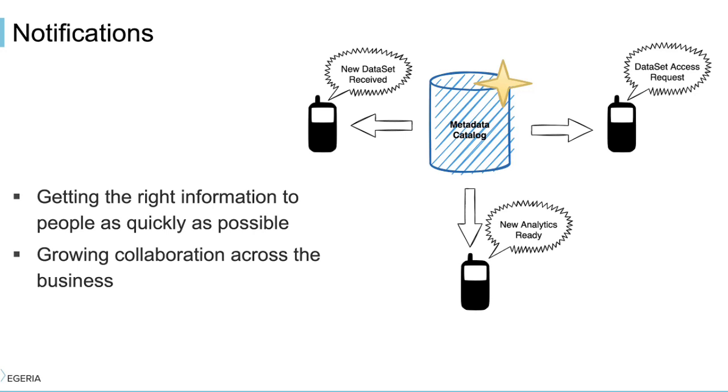So it might be, as I say, Callie, on the left-hand side, you can see new data set received. That could be going to Callie. She then says, oh, I need access to it. So she requests access, and then a notification goes to the person who owns the data set to give access. Then she does her work, and then she needs to send something to the deployment team. And when the new analytics are ready, that goes out. So just updating the metadata and using the notifications that say this thing's changed can make people a lot more efficient as they receive notifications that things they need to take care of have occurred.